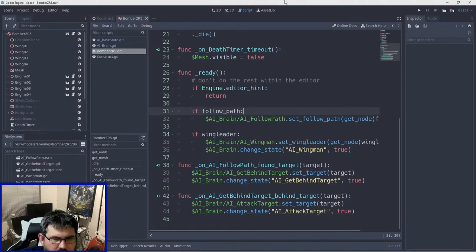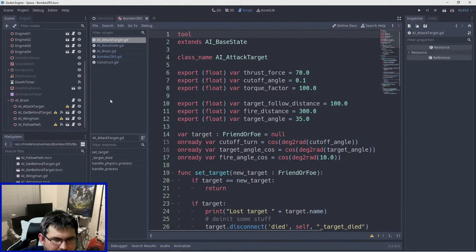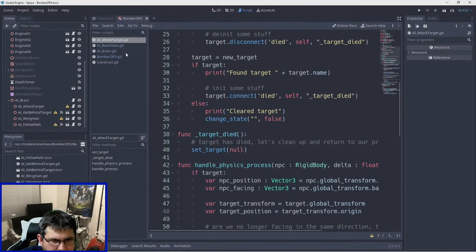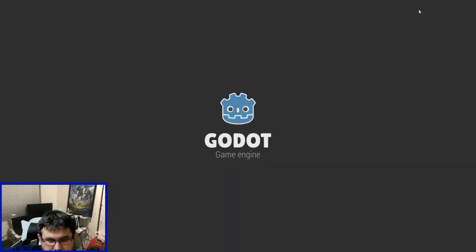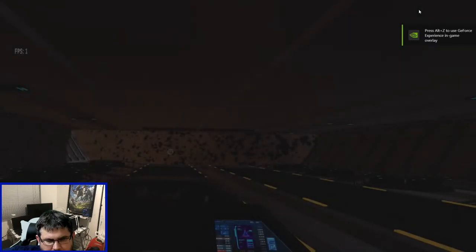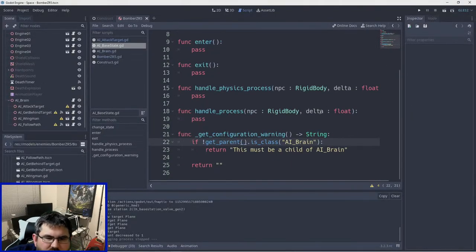All right. Have a look. Must be a child of AI brain. So is that because we couldn't load AI brain, or is that now because this is actually not working? First of all, I want to see if actually the thing works now. Okay, so we are working, and our enemy ships are moving. Okay, so that's good.